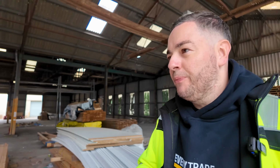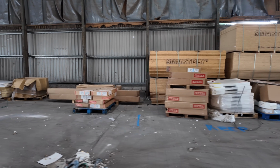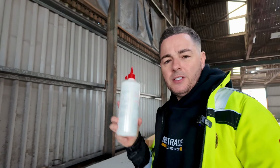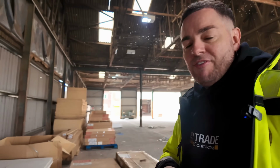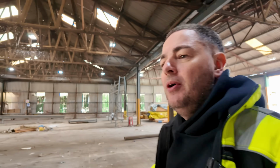There is an argument to say, why bother? Because he does end up hoarding stuff, but it's good materials. There's expensive materials. There's stuff that I know that we'll use week in, week out. For example, there's some glue here, and there's 500 tubs of it. For example, this here, D3 I think it is, but stuff that we use week in, week out on floors and stuff like that. There's 500 tubs of that. I think it's about 10 to 15 quid per tub.